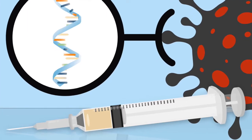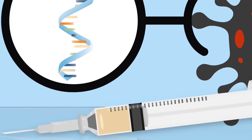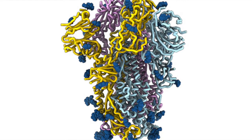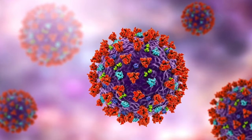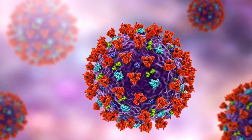Now, how does the COVID-19 vaccine work for this virus? The COVID-19 virus causes cells to produce something called a spike protein. The spike protein itself is actually harmless, it's just there to let the virus spread.